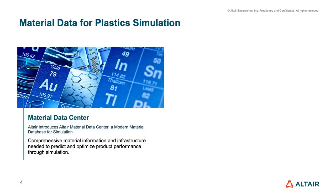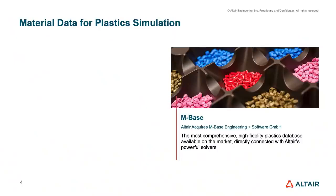And speaking of the plastic material database, just in the last 2 weeks, we've made two pretty significant announcements into the market. One is another new product from Altair, the Altair Material Data Center. The Material Data Center is very modern, browser-based, so it's an all cloud-native solution, where you can look up and manage your own data, if you're a company, and we provide a lot of data because we've been partnering with all the major material suppliers across the world for the last couple of years now as we've been building this in the background.